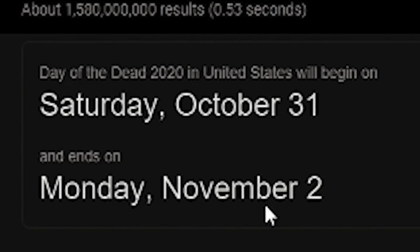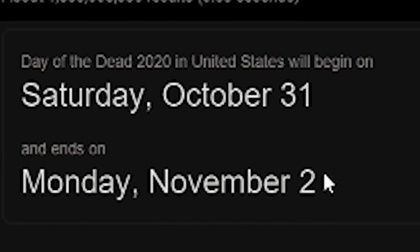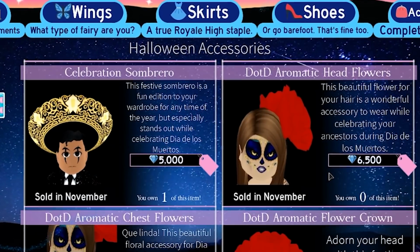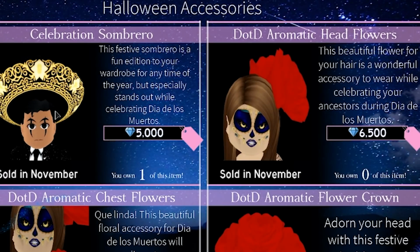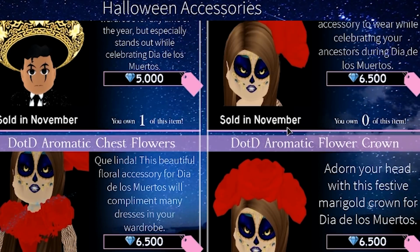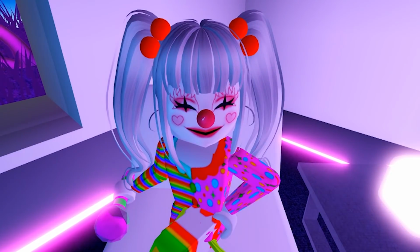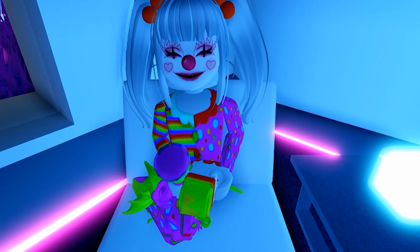Now, something I noticed is that Day of the Dead in 2020 in the United States actually starts on Halloween this year and ends on Monday, November 2nd. And now I'm back in my conspiracy room for this because I noticed something weird in the shop. So we do actually have Day of the Dead accessories, but these aren't gonna be sold until November. So sorry guys, you won't be able to celebrate Day of the Dead on the day that it starts, but hopefully you'll be so busy with Halloween that you won't notice. But anyways, I just thought for those of you that celebrate Day of the Dead or were interested in those accessories, those will be coming back. So you will get to celebrate on the last 2 days.